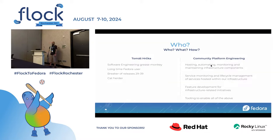I'm part of the community platform engineering team, which is the team that's basically running the infrastructure for CentOS and Fedora. And before that, I'm a software engineering grease monkey. I've been around Linux and open source for about 20 years. I'm using Fedora from the Fedora Core 1 release, which is a long time ago. And I was working as a breaker of releases, in other words, release engineer for Fedora for about 10 releases. Maybe a little bit less, but I had my hands in a lot of them.